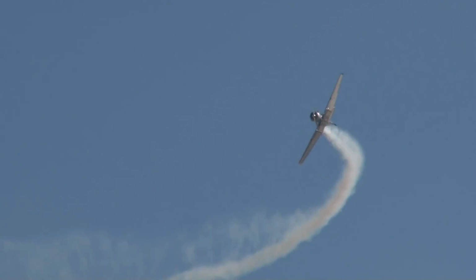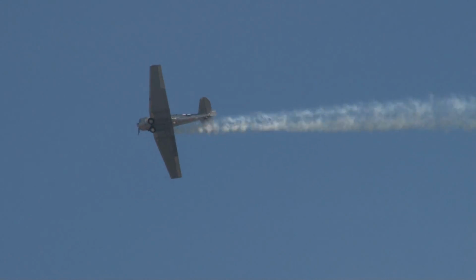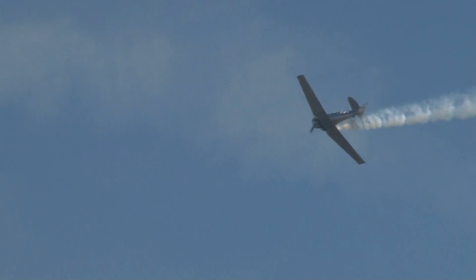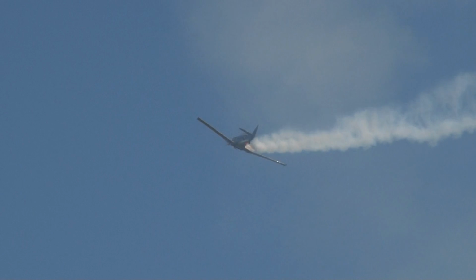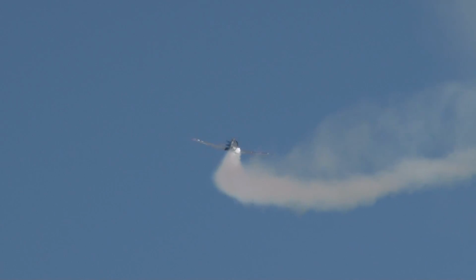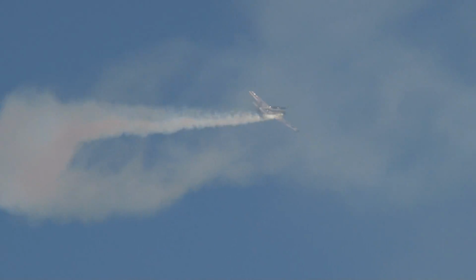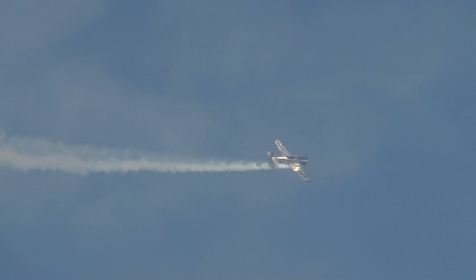Okay, we're going to make a little circle here, get a little altitude, and the next thing we're going to... Say again your last? The next maneuver is going to be a Cuban 8. Oh, good, very good. Well, you do it, I'll describe it. Roger. Bill Leff is going to do a Cuban 8.